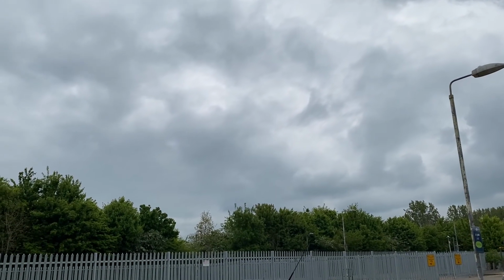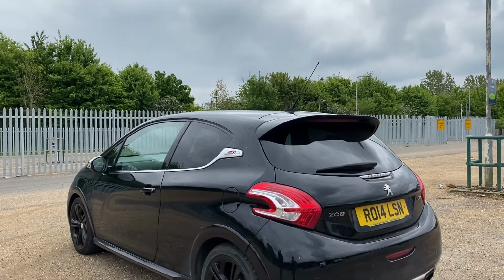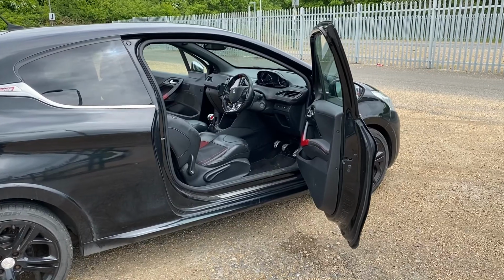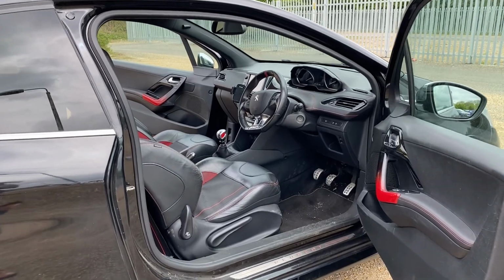There are no in-your-face body kits, aircraft-like wings, or oversized exhaust tips. The GTI's styling is rather subtle compared to its rivals of the time. Yes, it's very mature.